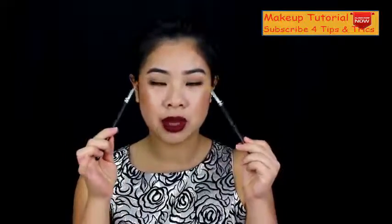Next is the MAC 242, and this is the best for packing on any type of lid color or pigment. It is so small and it is so flat that it just keeps the pigment on your eyes. It doesn't really create any fallout unless you have glitter, but it just packs it on so precisely that I use this all the time for my lid colors and my glitters.